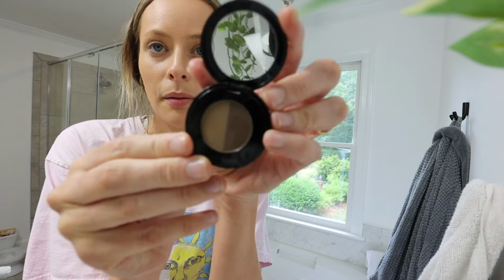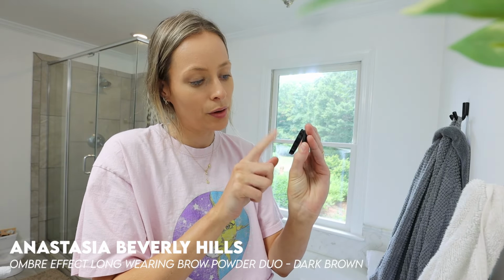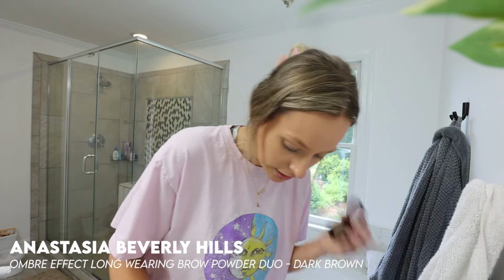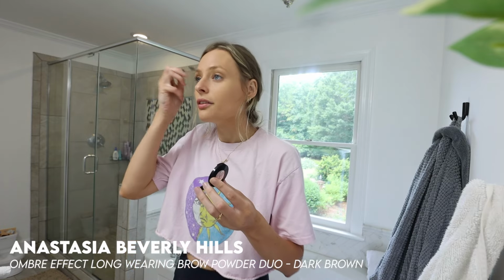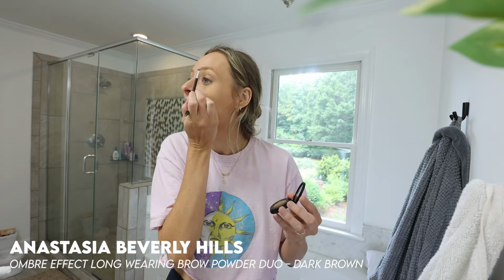I just got a new eyebrow powder, Anastasia Beverly Hills, the brow powder duo, in the shade dark brown, but I use the lighter shade. I had my other one forever, so the fact that I'm using a new one is pretty interesting to me. I just do my eyebrows like that. It's very pigmented because it's so new, so I'm not trying to overdraw.